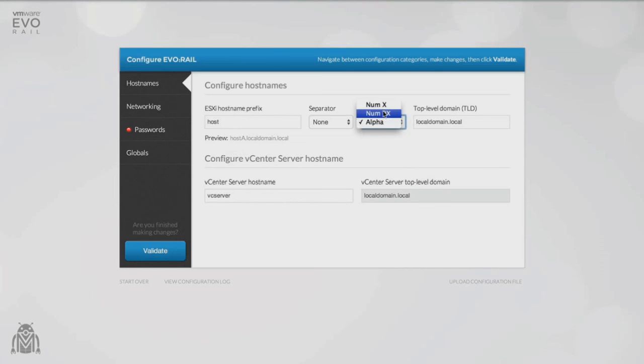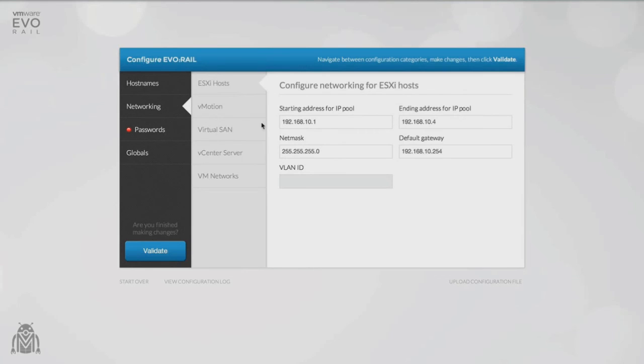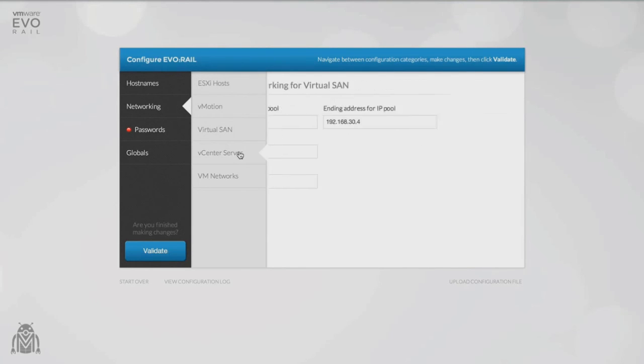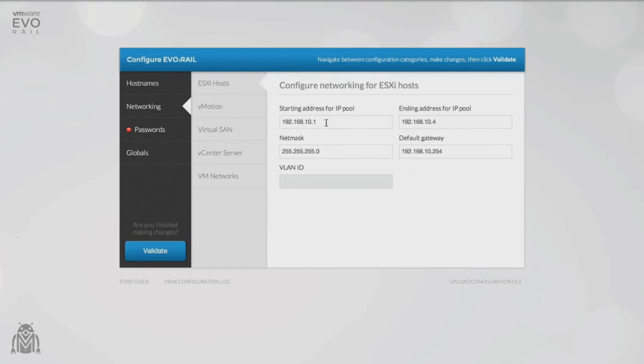So, we've done this, let's move on and start taking a look at some of our networking. You have full control over your ESXi, vMotion, Virtual SAN, vCenter Server, and your VM networks. To keep things simple, you don't have to configure each individual IP address for all the components. Instead, you create an IP pool. This allows EVO Rail to allocate IP addresses to groups of hosts. The minimum size of the pool is 4, because there are 4 hosts in an appliance. If you plan to expand your cluster at a later date, then you should increase your pool size by 4 per appliance that you plan to add to the cluster.